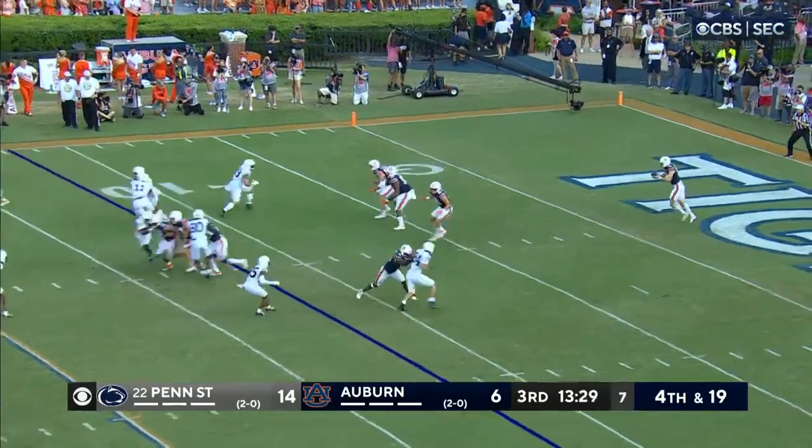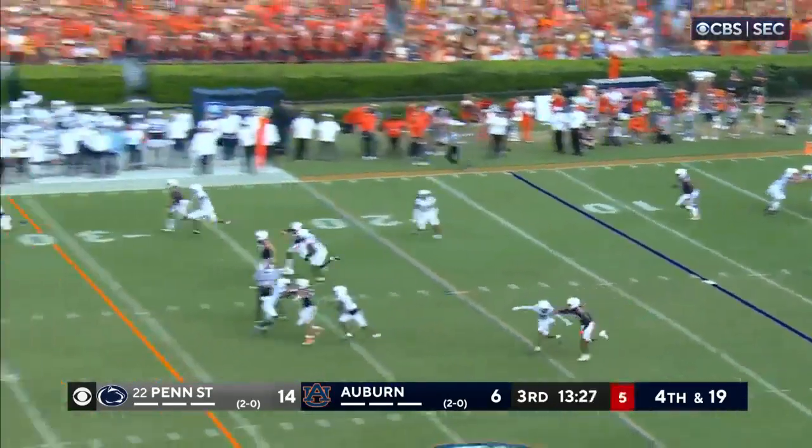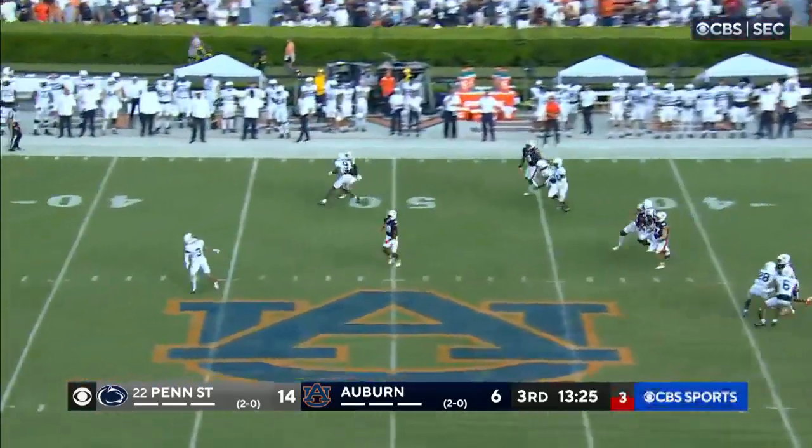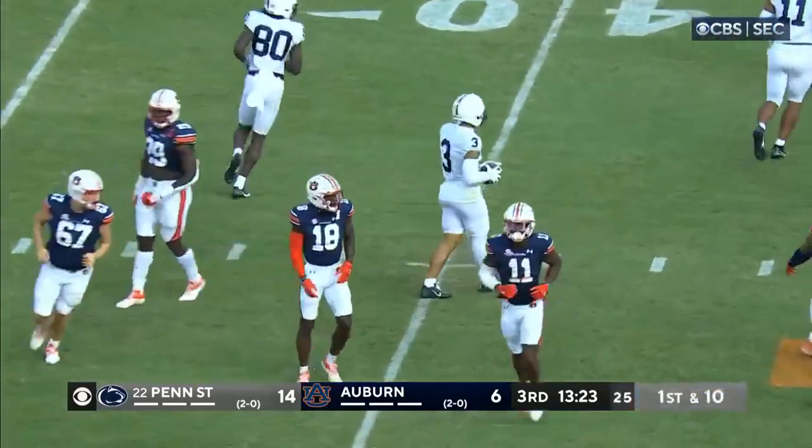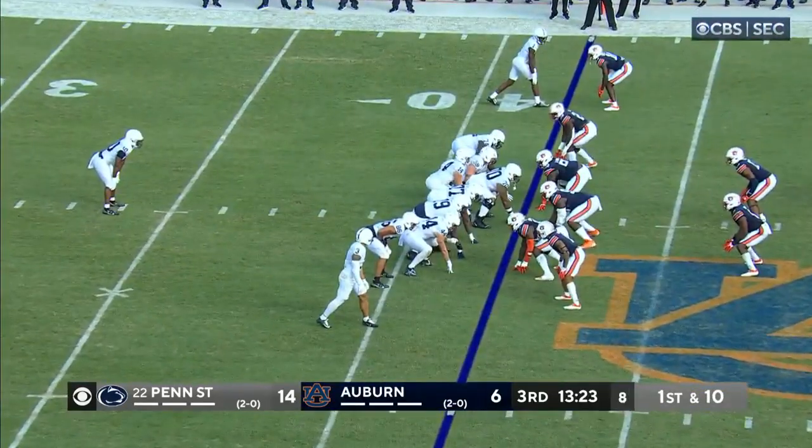Parker Washington is back deep. And the Aussie punt will draw a fair catch. You got a good one back to the 41-yard line. Pretty good coming out of your own end zone. So far, kept him in check.